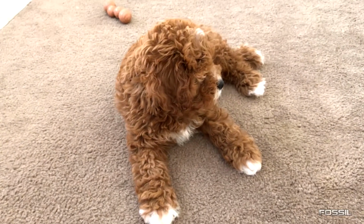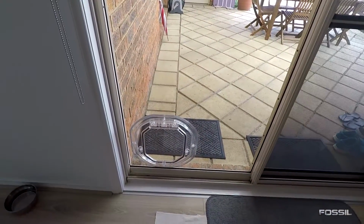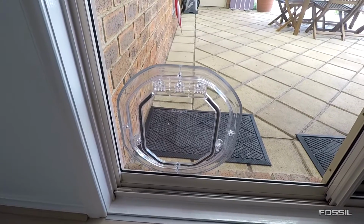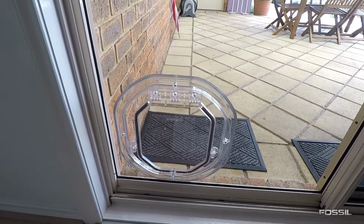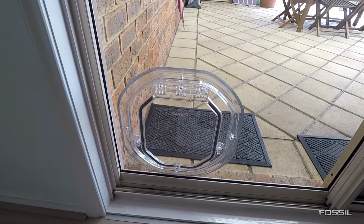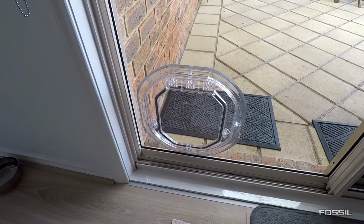On this week's episode, you can see Summer learning to use her doggy door. Alright, so as you guys can see, we've got the doggy door here. We actually had to get a new plane of glass just to have this doggy door installed because it's toughened glass, and she hasn't gone through it yet. So we're going to try her now with some treats.